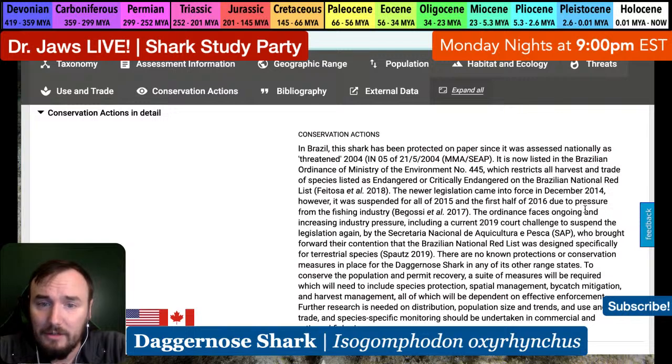The ordinance faces ongoing and increasing industry pressure, including a current 2019 court challenge to suspend the legislation again by the Secretaria Nacional de Agricultura e Pesca, SAP, who brought forward the contention that the Brazilian National Red List was designed specifically for terrestrial species.